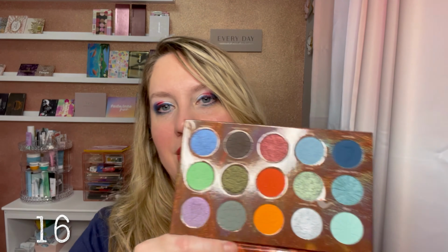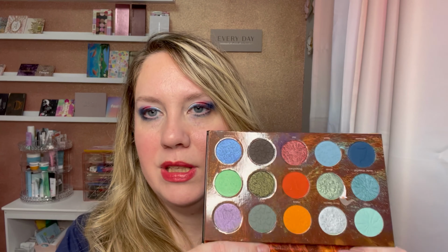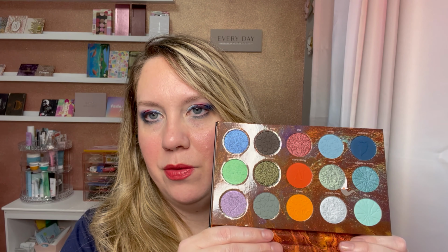Then I have the Nomad Iceland Fire and Ice palette. I tried so hard to like this palette, and I think that it's a good formula, but the color story just isn't something that speaks to me. And when the color story doesn't speak to me, I feel like I have a much more difficult time making looks out of a palette.